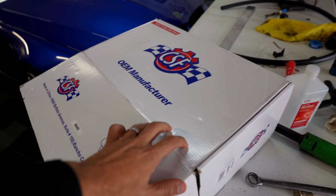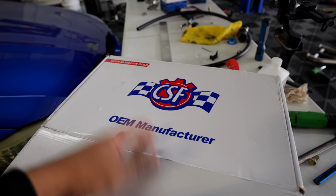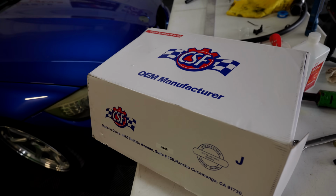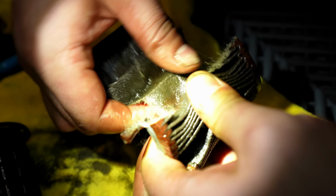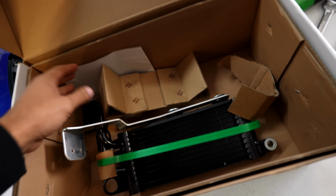Another thing we're installing is a CSF Oil Cooler for the E90, which I was supposed to install, I feel like years ago, and I never did. And then I realized, oh crap, this would be the perfect opportunity to upgrade the oil cooler, especially since I blew the motor. We don't know if that's contaminated or not. And we found a bunch of shavings in the oil filter.